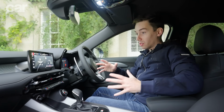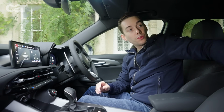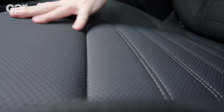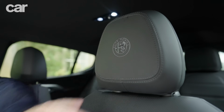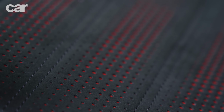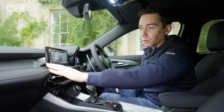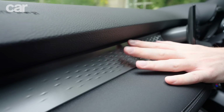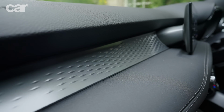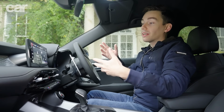So taken as a whole, the interior looks really nice, but there's also, just like the outside, some lovely little details. So for example, on the seats here, nice leather seats on the Veloce spec, we've got the Alfa Romeo badge on the headrest, which is stitched in, and you can get coloured stitching actually on the seats, and not on this particular car, but you can get it in red, and you can also get a little bit of colour on this bit of metal up here, which kind of gives a bit of personality to the dashboard.